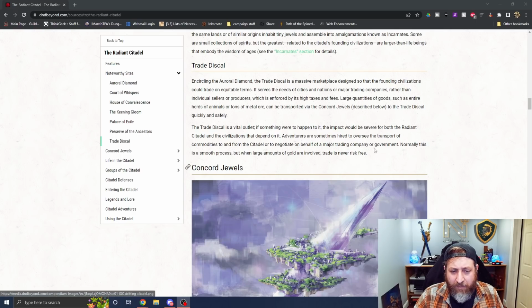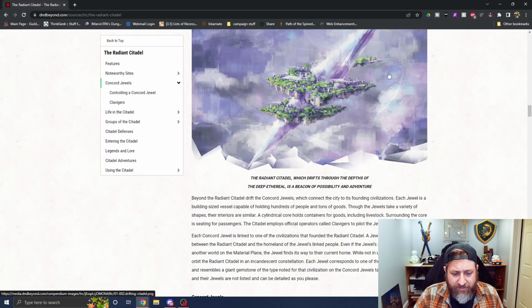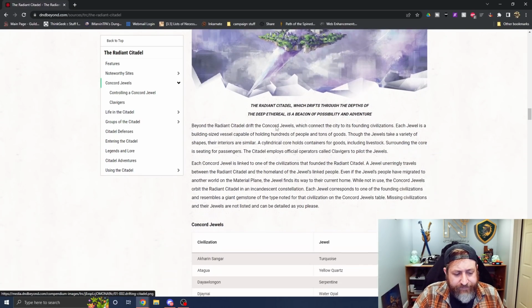like an open-air market situation. Large quantities of goods, such as entire herds of animals or tons of metal ore, can be transported via the Concord Jewels, described below, quickly and safely. It's a vital outlet. If something were to happen to it, the impact would be severe for both the Radiant Citadel and any of the civilizations around it. You kind of see, again, here's a side view of the Radiant Citadel.